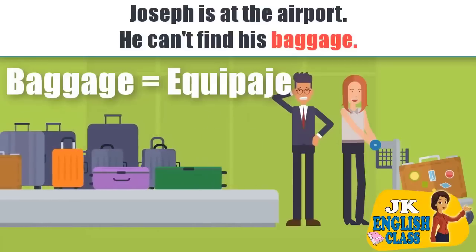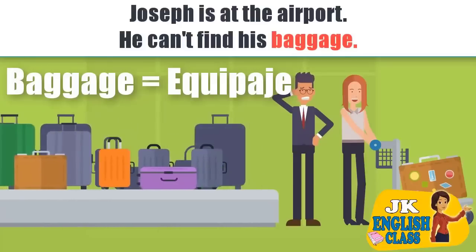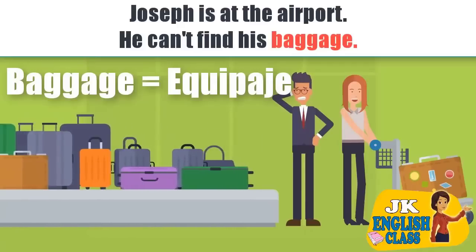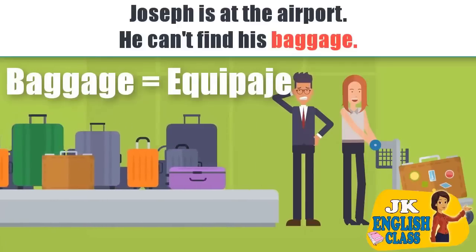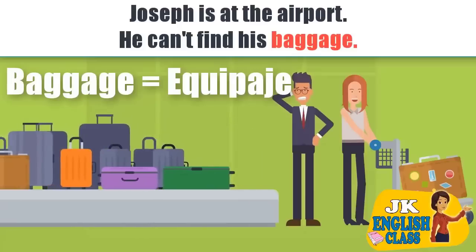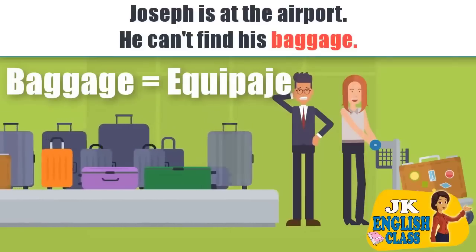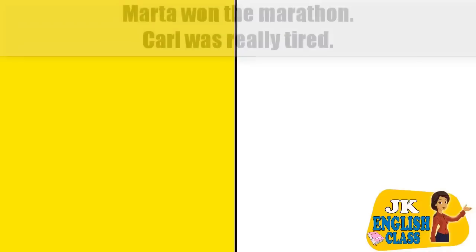He can't find his baggage. Él no encuentra su equipaje. Pasemos a las últimas frases de la clase del día de hoy.